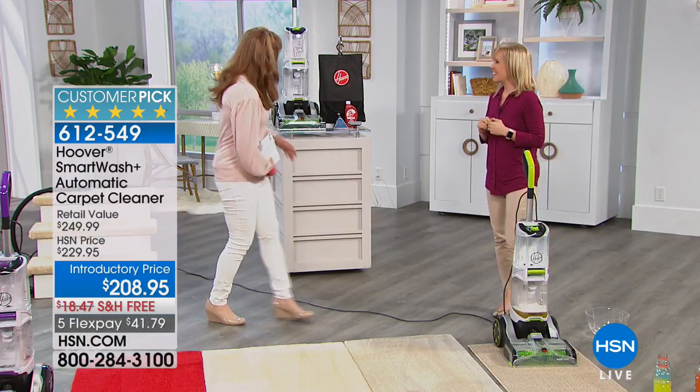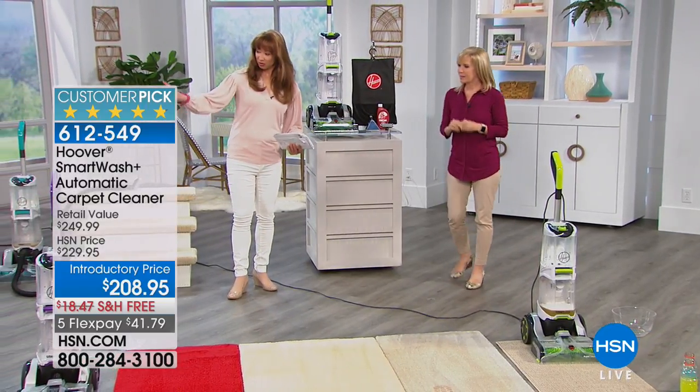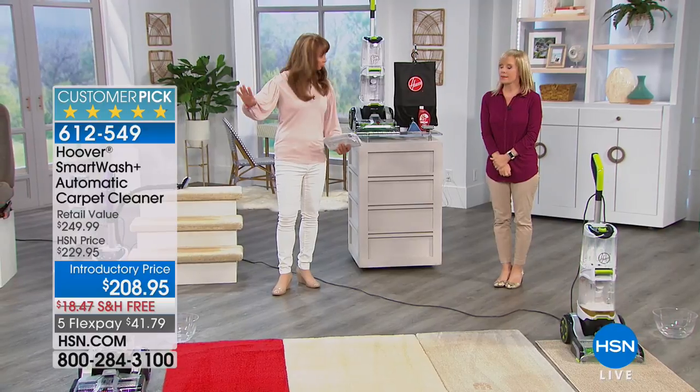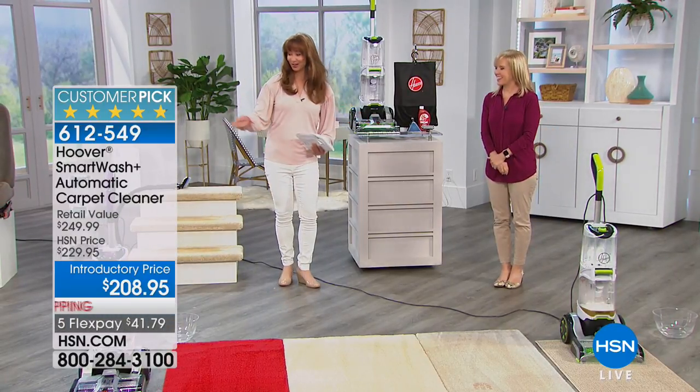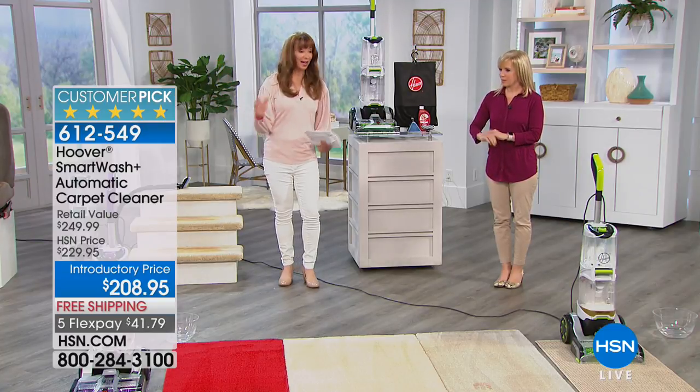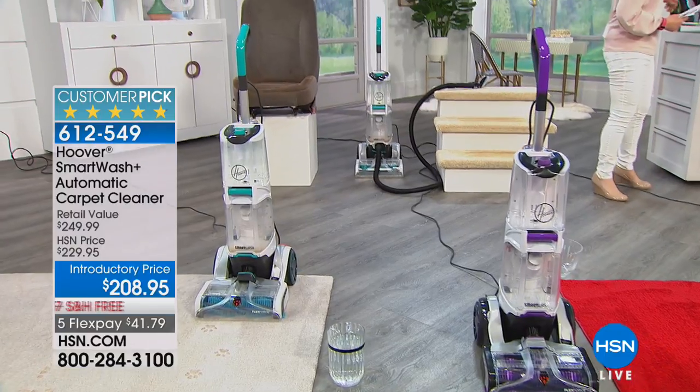It does indeed. Hey, by the way, you choose your colors of choice. Yes. And Catherine, do we have all the colors available? Okay, we do have all three colors. So we have the green, which was the front runner when we offered it a few weeks ago. The blue and the purple. Exclusive teal. Yes, it's exclusive here at HSN.